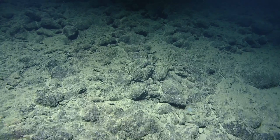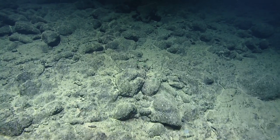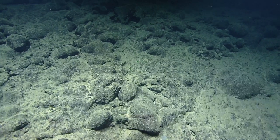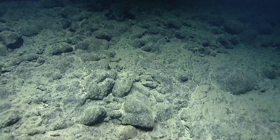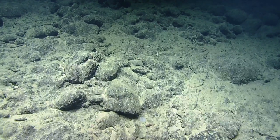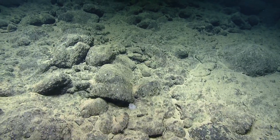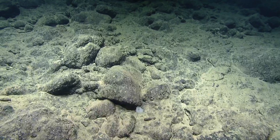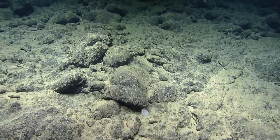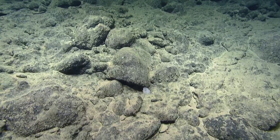Okay. Is that a sponge in our bottom right? Sponge in the bottom right? Did you need to look at that? See it? Dead center? Is that the one you were after? Yeah. Thank you. You've got to zoom there.